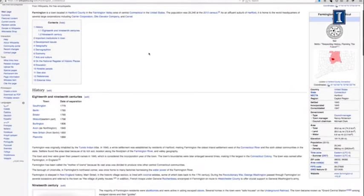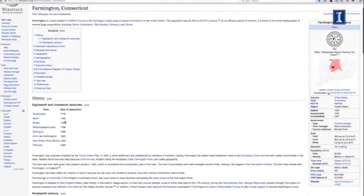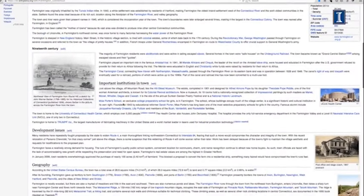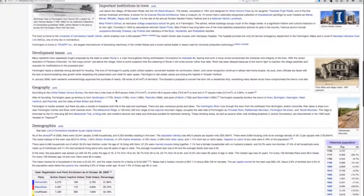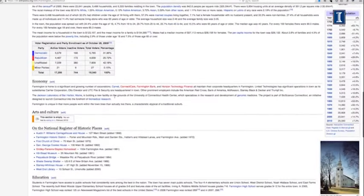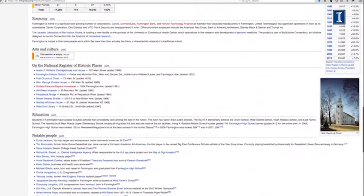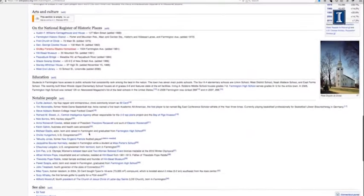And this has some information about the town, its history. Right. Some more information about the institutions, art museums, and so forth in the town, hospitals. Entry about geography, some demographic information, information about the economy, famous places, educational institutions, and notable people. And I want to point out that I am not on this list.